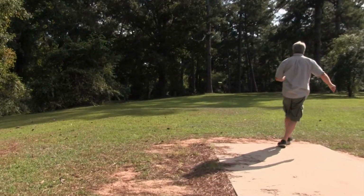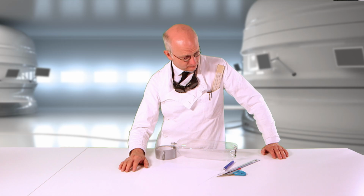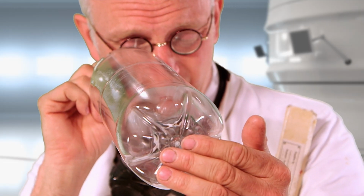So, is the Frisbee the only unusually shaped, gyroscopically stable, fantastic flying projectile? Nope, and you can make one yourself out of rubbish. To begin, take an empty 2-litre plastic bottle, making sure it has perfectly straight sides.